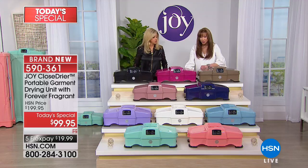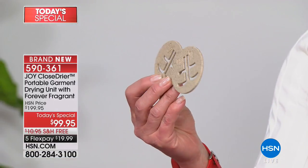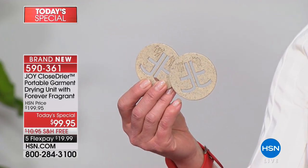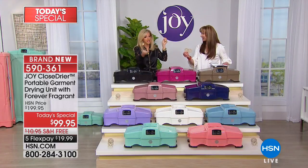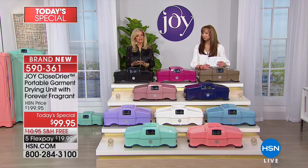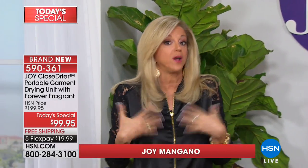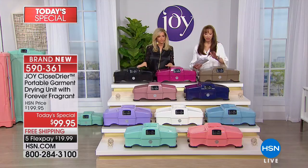So the whole idea is this is a one-shot deal, and we have been waiting for years for Joy to do this. You can use it with or without the power of Forever Fragrant. She is going to include two discs with your purchase. That's a lot of Forever Fragrant. And we had a caller earlier that said she took her Forever Fragrant sticks and put them in the original clothes dryer. Make no mistake, this clothes dryer is an appliance that is amazing. As lightweight as it is, that's how powerful it is. Now, if you have the original, we'd love to say hi.